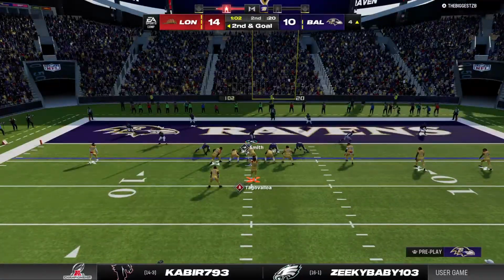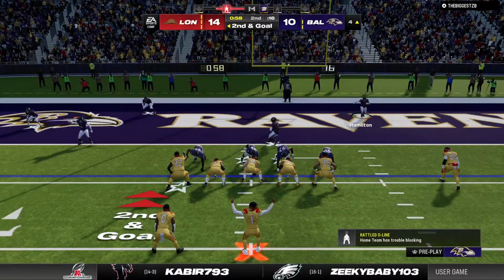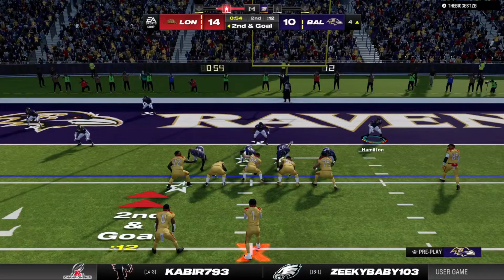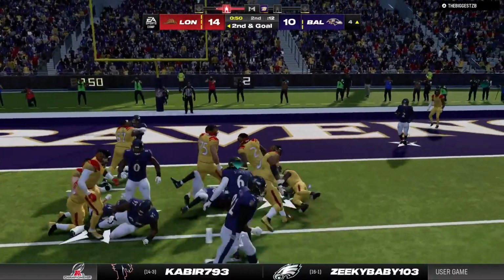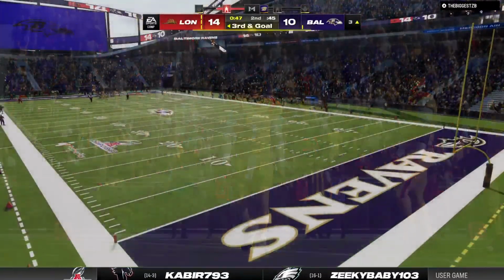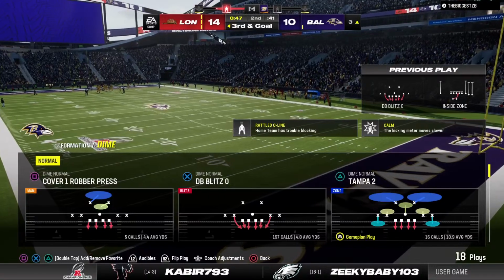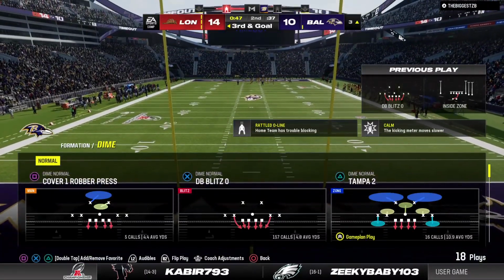From back at the 4, here's 2nd and goal. One more time with Hall, and he will push his way forward down to about the 3-yard line. The Ravens going to use the second of their timeouts as the clock's going to stop with 47 seconds to go in half number 1.